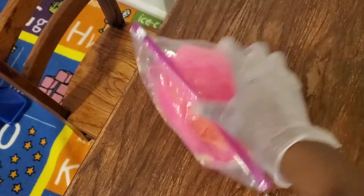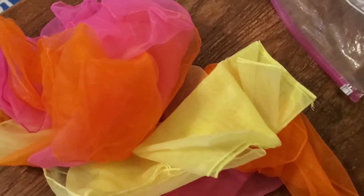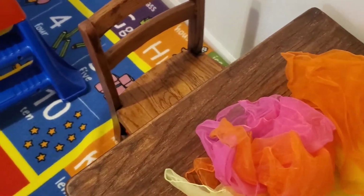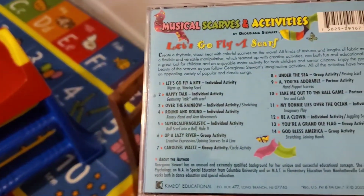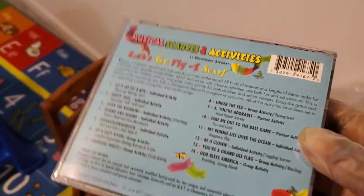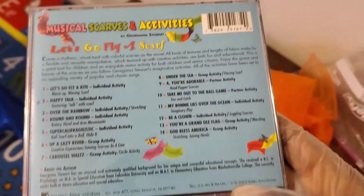So I'm going to start with these right here. These are scarves. They are in different colors. I'll just let them out of the bag. They are very, very flexible and lightweight. The children like to move them around and sing to music. There's a particular CD, this CD right here, that I use for the scarves activities. But actually, we use all kinds of music for scarves activity. But this is one of them.